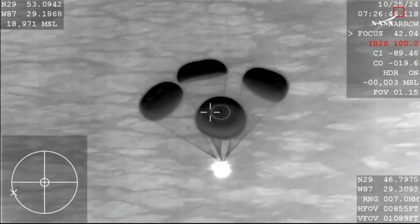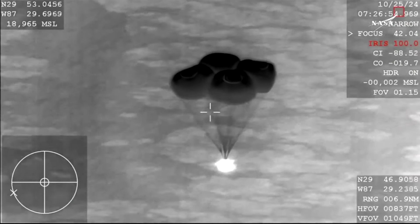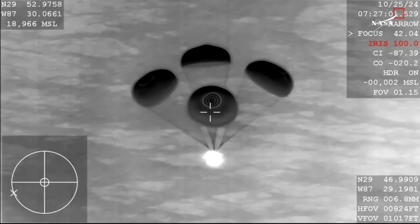We will continue to hear call-outs from Commander Matt Dominic of the distance from the water. Those parachutes really doing their job now, as you mentioned, Kate, starting to slow the spacecraft down even more and more. By the time the crew actually does splash down in the water, they'll be going about 15, 16 miles per hour. So those parachutes really taking on that air to slow down the spacecraft.